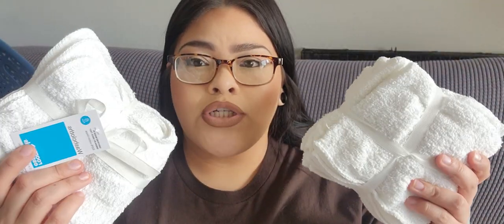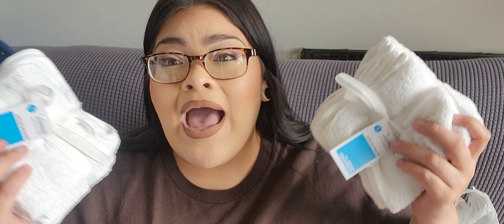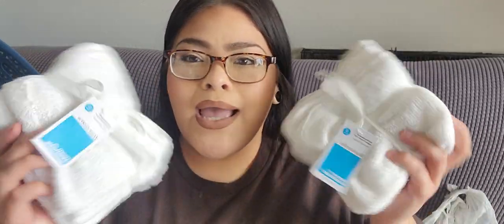I also picked up two of these 6-packs of washcloths. We are switching over to washcloths instead of loofahs. Although I did pick up a couple of loofahs, that was before we decided to make the transition. We already have quite a few of these, but we just wanted fresh ones. Yeah, can't go wrong with white. Picked up two of those, and I think they were literally like $3. So we're like, why not grab two?